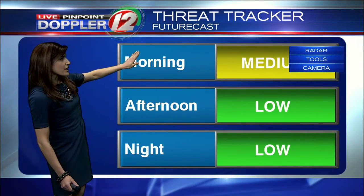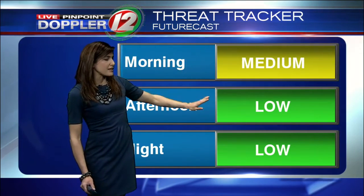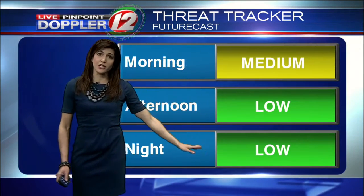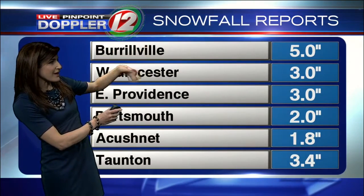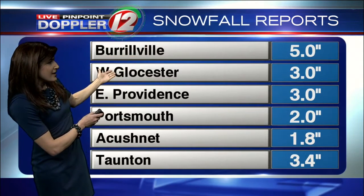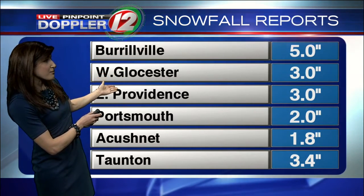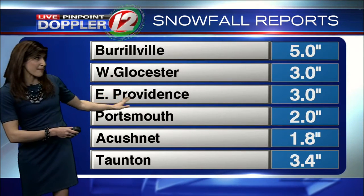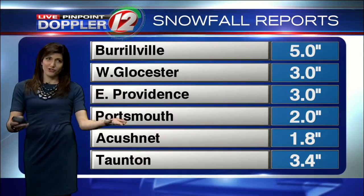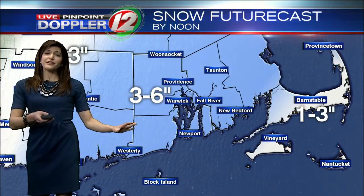lower end. So the morning threat tracker going to keep it up into the medium threat level through the day through the morning hours, and then drop it to low for the afternoon and through the night tonight. One high end, Burrillville in our area, in the highest elevations northwest, western part of the state, 5 inches of snow. Just getting actually a report in from Pete. Just went out in the weather yard, so this needs to be updated because with that burst of snow, we did pick up an extra inch. So we're up to 4 inches here, and we expected about 3 to 6 inches.